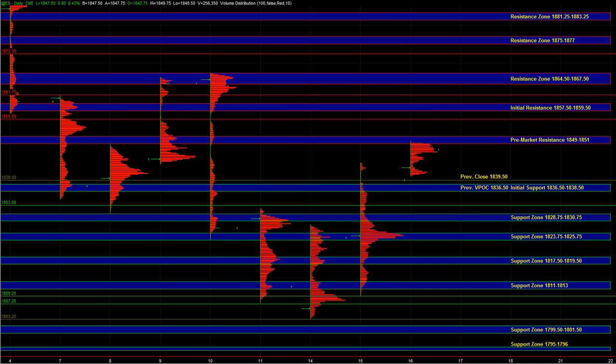So in the event of a deep pullback, that 28.75 to 30.75 zone has potential to be low of day, and that's really a heavy spot of acceptance. If we're going to continue higher, then ideally the market should not even go all the way back down there. But in the event that it does, that's a spot where we could see some pretty decent buying activity.